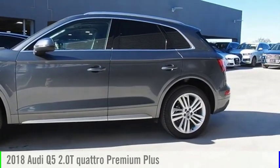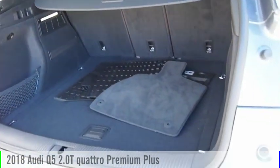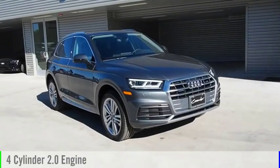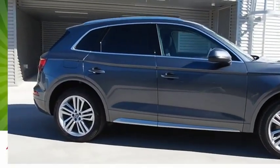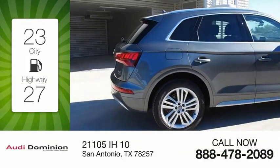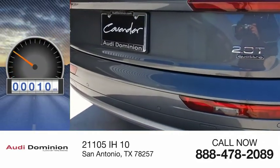Looking for the right vehicle? Check out the 2018 Q5. This vehicle is powered by a 4-cylinder, 2.0-liter engine and comes with an automatic transmission. Great fuel efficiency saves you money by requiring fewer trips to the gas station. This vehicle has less than 100 miles.